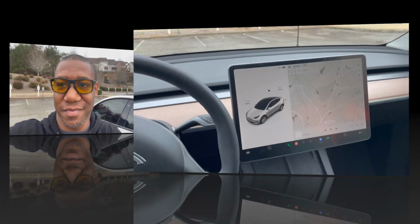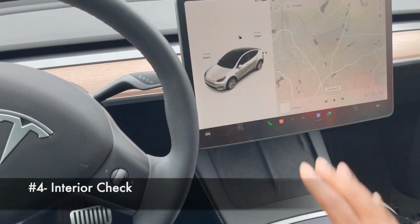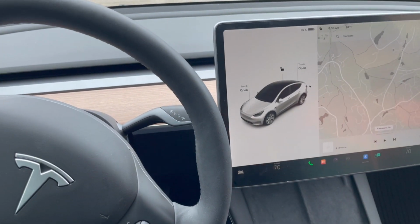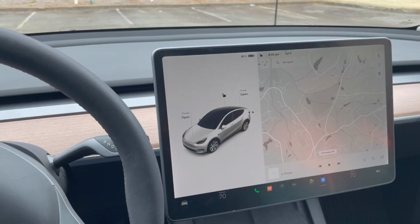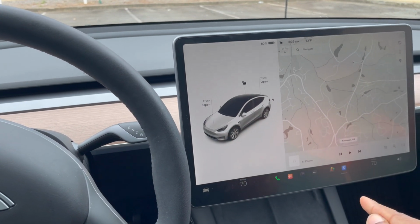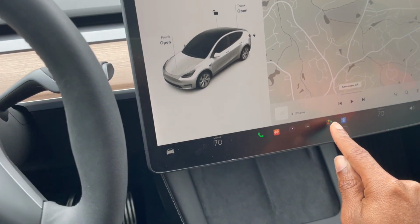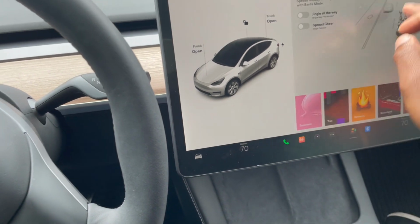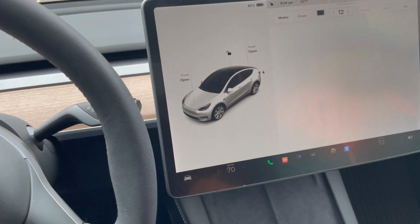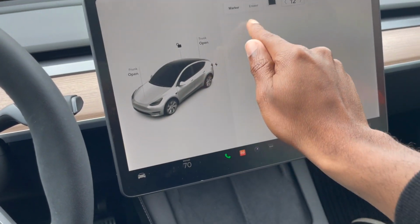Now, on delivery day, I can tell you this is going to be the most anxious part. This is the time when we get inside the car. So once you get inside the car, you just want to check for any error messages on the display screen. Since we have none, that is great. So we want to make sure that everything is great with the screen. And one great way that I found that you can test that out is going to the toy box on your screen, and we're going to go to the sketch pad. And on the sketch pad, we're going to just write a message.